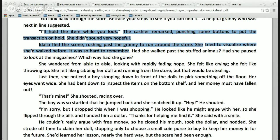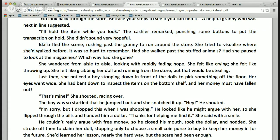Okay, very good. Let's go to the word walked. Okay, instead of walked, where she walked before. Good, good. This word here is pronounced granny. Instead of grainy, gray, it's granny. Granny. Very nice.